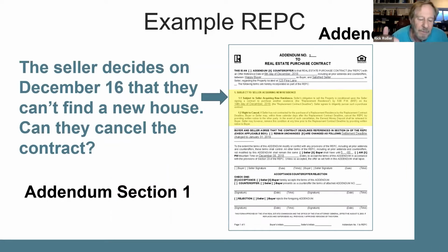So what happens here is this property is subject to, and this printing is already in the contract. Okay, this is subject to the buyer finding and or putting under contract a new residence for them to move into. So it's 1.1. It says subject to seller acquiring a new residence. The seller's obligation to sell the property is conditioned upon the seller signing a contract to purchase another residence, the replacement residence, by 5 p.m. Mountain Standard Time on the 14th day of December. Okay. Let's look at seller 1.2 and the right to cancel. Now let's look at this very carefully when I read it.